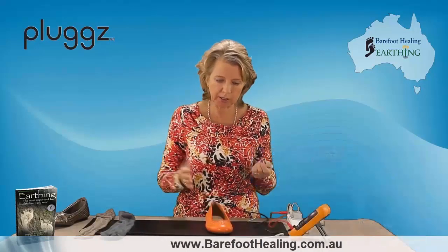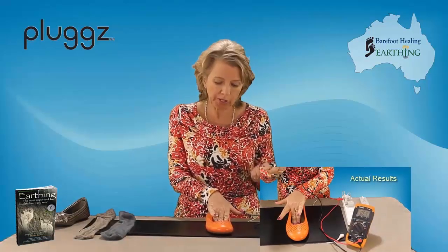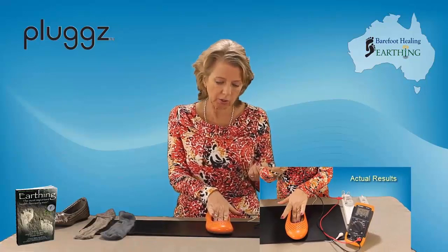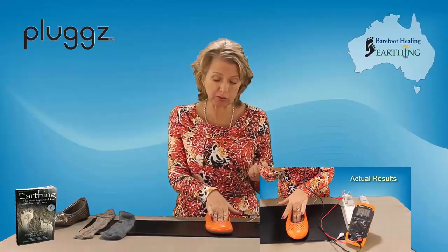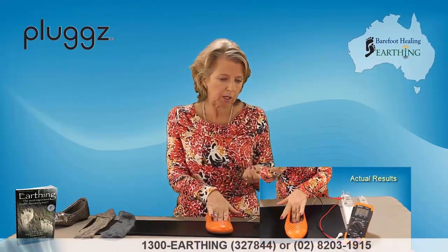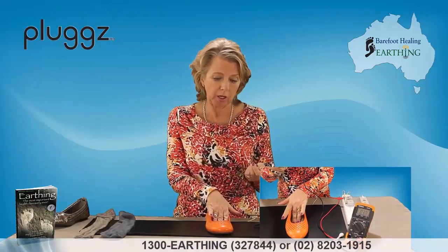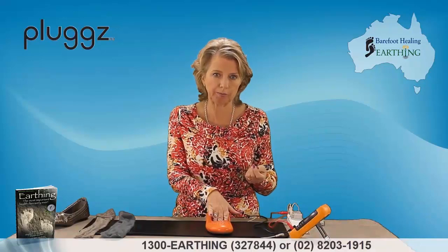Now I'll put my hand in this grounding shoe so it's easier for you to see than my feet, and I'll press down here on the little Pluggz disc that's in the shoe so it's making contact with this universal mat. And it's dropped it down very, very close to that of being barefoot, so to speak. A little bit higher, but not that much higher.